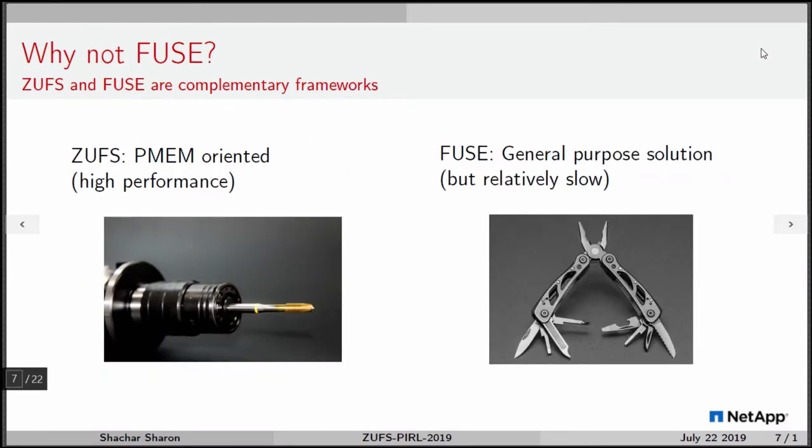So the natural question is, why not FUSE? We already have a framework in Linux to develop a file system in user space. It's called FUSE. It's an excellent framework, long tested. And one should not consider ZUFS and FUSE as competitors. They are different solutions for different problems. ZUFS is oriented toward developing pmem-based file systems in user space, very efficiency oriented. It can serve other use cases, but its main goal is to serve pmem-based file systems. While FUSE is a more general purpose file system, modeled around something like NFS, maybe asynchronous operation towards the user space.